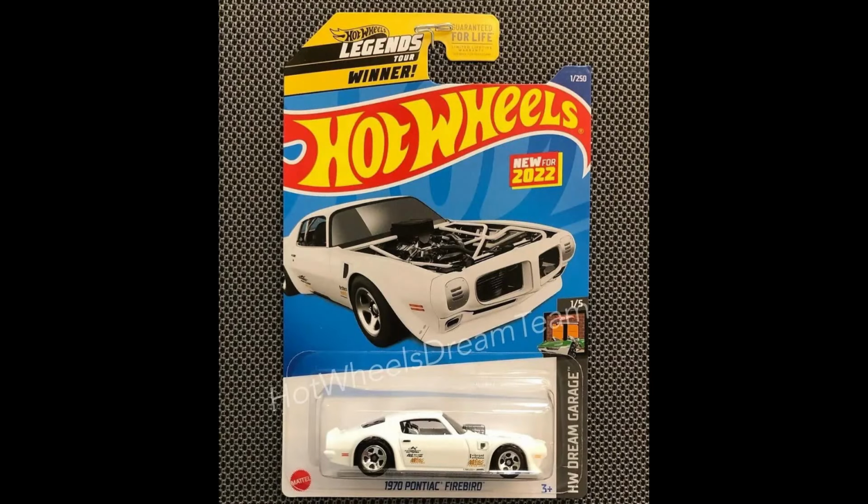The 2021 Legends Tour winner finally got its Hot Wheels casting. This car will be available in the 2022 mainline Mix A case.